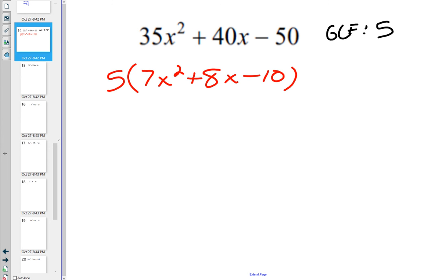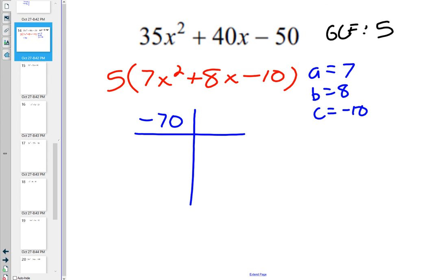I do not need to waste my time checking for a perfect square trinomial because the 10 is negative. So let's just do a table. What is A times C? It is negative 70. B is 8. Let's think of all the numbers we can think of that multiply to give us 70. 1 and 70, 2 and 35, 3 doesn't, 4 doesn't, 5 does, 5 and 14. 6 doesn't, 7 does with 10. And that's it.